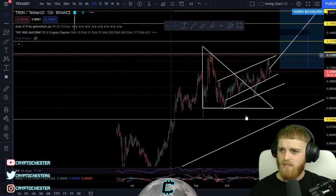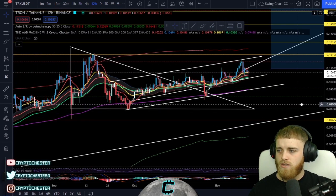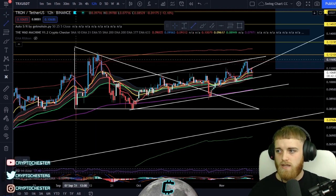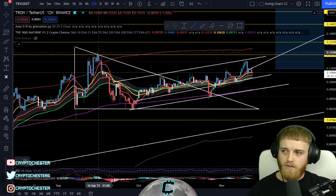Let me get to the 12 hour actually. It's a bit too crowded here on the 4 hour. Here we go. Yeah, the 12 hour not looking too bad here. You can see this is just quite a nice example, guys, of a nice breakout in the price. You can see the level of support we have here, here, and here. You can see the resistance is here.